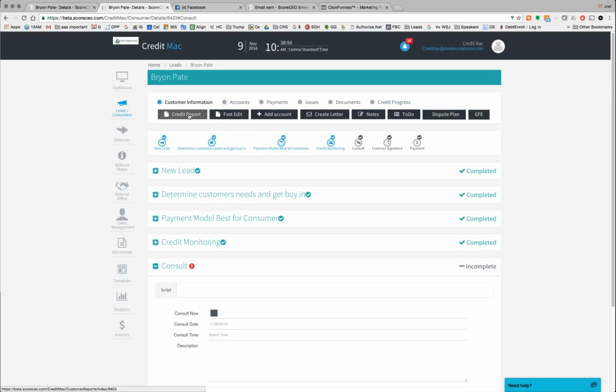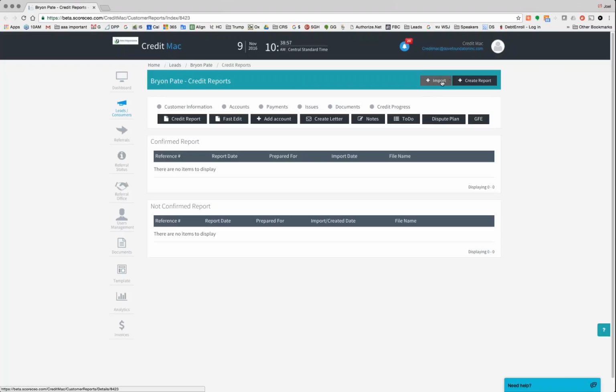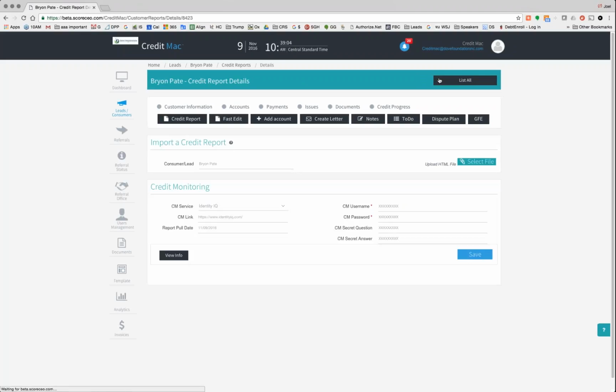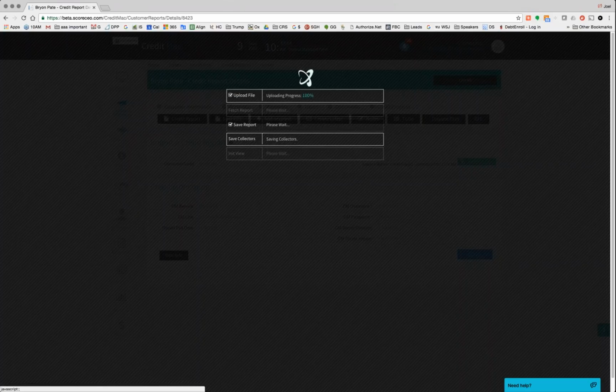But what we're going to do next first is we're going to come up to credit report. I'm going to open this in another window, and I'm not going to go through the process of downloading a credit monitoring report. I believe everybody knows how to do that, or we can certainly show you in just a few minutes. But we're going to go ahead and grab the file that we've already downloaded. We downloaded it to a particular place, and we're going to click open, and the system is now going to import all of that credit report, all 24 months of payment history, negative accounts, positive accounts.